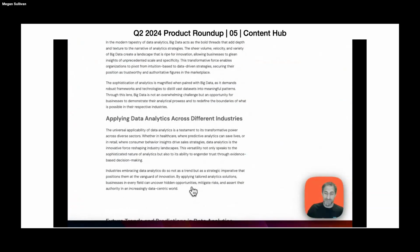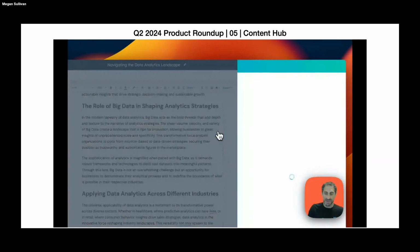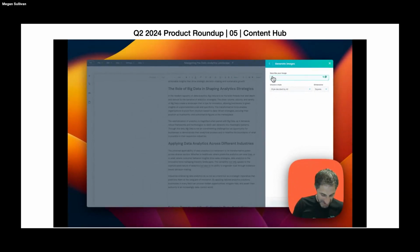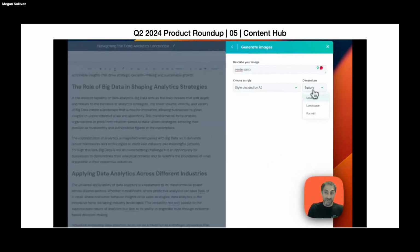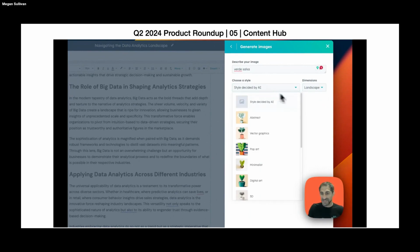So let's say I want another AI generated image. I can just come up in here and say, give me another image. Give me an example. It's lunchtime over here. I'm hungry. Let's say I want some verde salsa. And I can then choose the different dimensions that I want. I can choose a different style if I want.